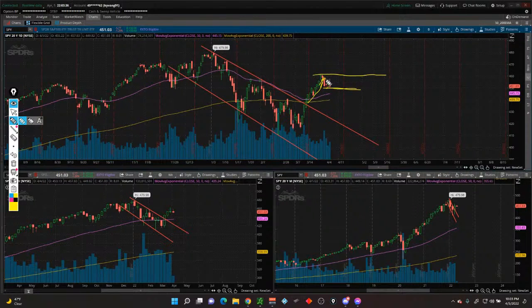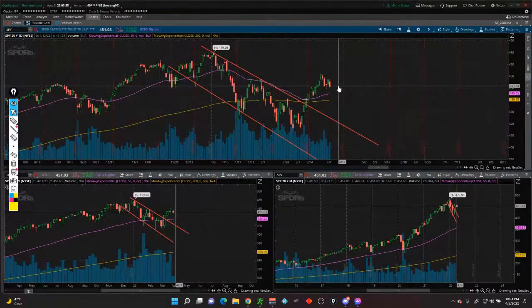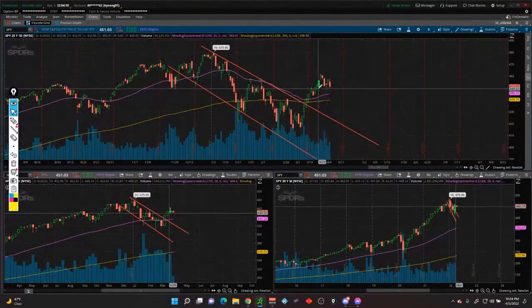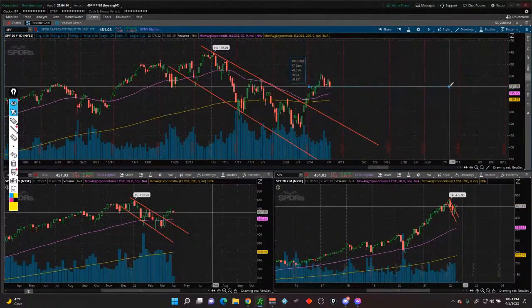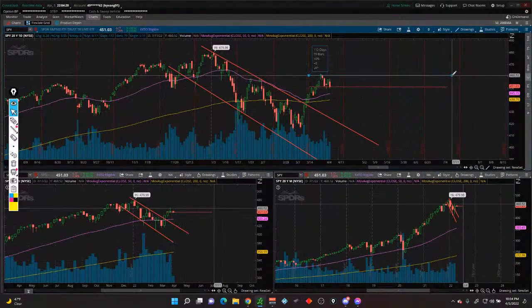That could give us a clue as to what range we could be trading. We could be trading between 460 and 450. The good thing is we're still above the 50-day moving average and above the 200, so that's a bullish sign. We see some support there, so we can start drawing the support level right here around 450, and set the resistance right here.